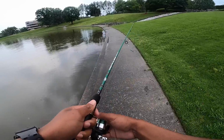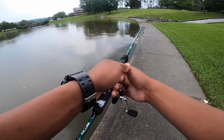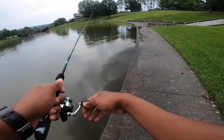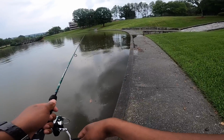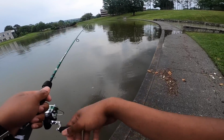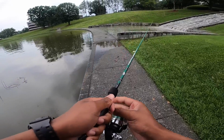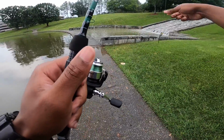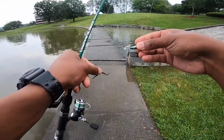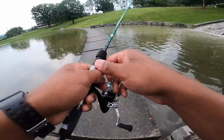Oh, there's a little brush pile right there. I don't want to get hung up on the first cast, but first cast with our new combo. Oh, this thing kind of flies out there too. Oh, this little spillway right here looks so good. Look at that water rushing through it. Oh, got a lot of muck on the bottom over there. Oh, a puddle of water I just stepped in. Let's go.